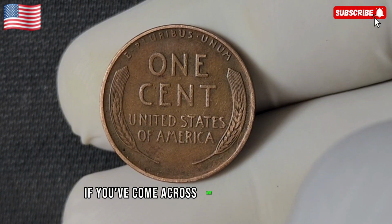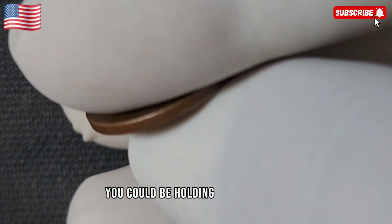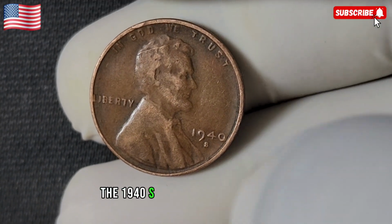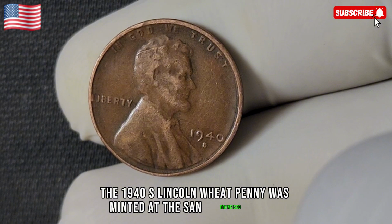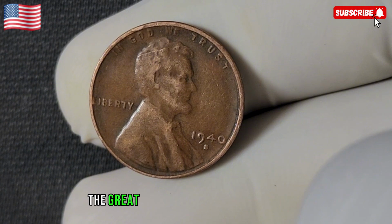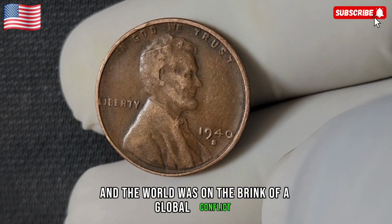If you've come across one of these in your collection, especially in brilliant condition, you could be holding a coin worth thousands, or even more. The 1940 Lincoln Wheat penny was minted at the San Francisco Mint during a fascinating period in American history. The Great Depression had recently ended, and the world was on the brink of a global conflict.